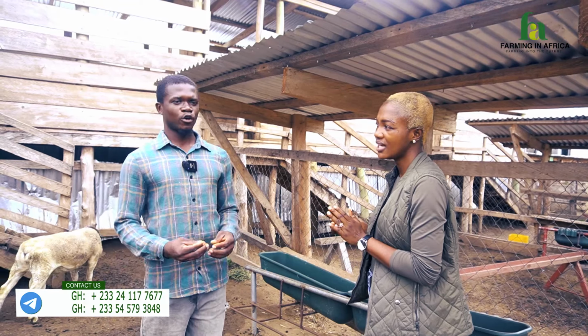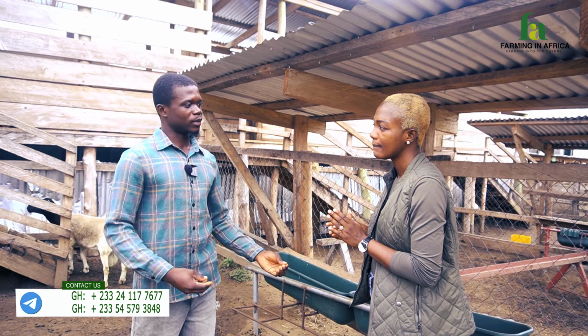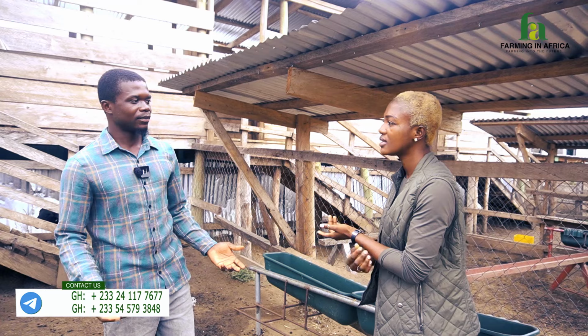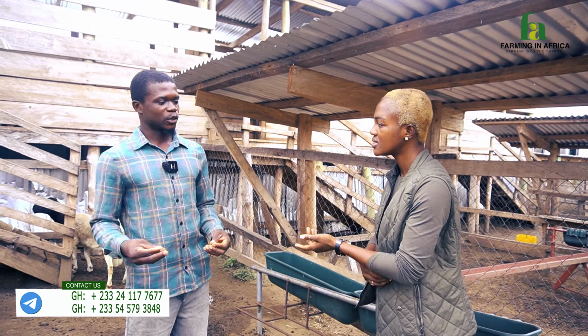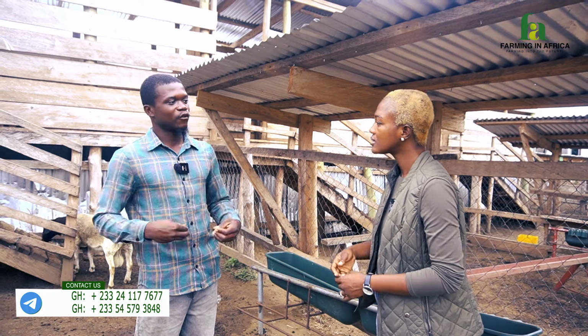Have you observed anything like that? Because the pellet feed is not for them to consume to become more satisfied or to become full. Yes, it's a supplement. So they need to get it with their body weight. Actually, it's not all the time in the pens for them, so it doesn't get full for it to move away.